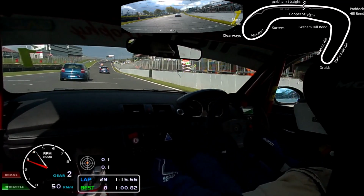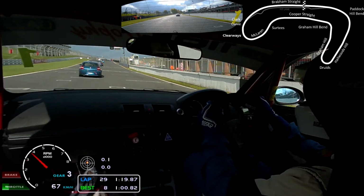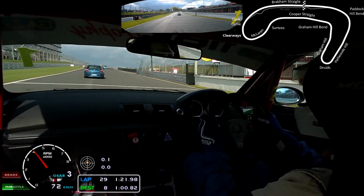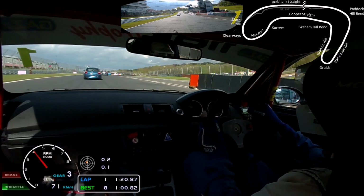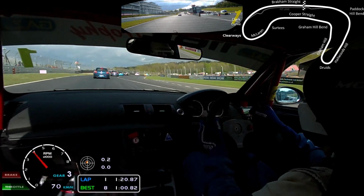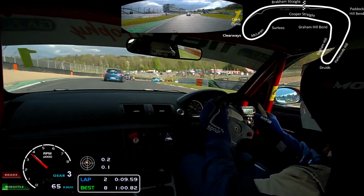Okay, after chasing car 40 for lap after lap, and it was a lot of laps, he got past car 42 in front of me, and then there's a safety car. So I'll wind forward a bit further and we'll see if we can figure out if I eventually do get past him.